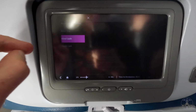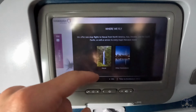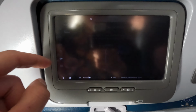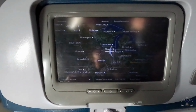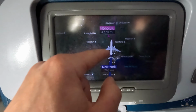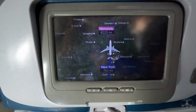There's a few other unique findings in the IFE, like the island guide, but this seems like it was a higher-ups or developer's idea that was started but never finished or updated. A flight map is available, but it's nothing fancy. If you're interested in seeing what Hawaiian's newest aircraft IFE is like, check out my inaugural flight video aboard Kapuahi.